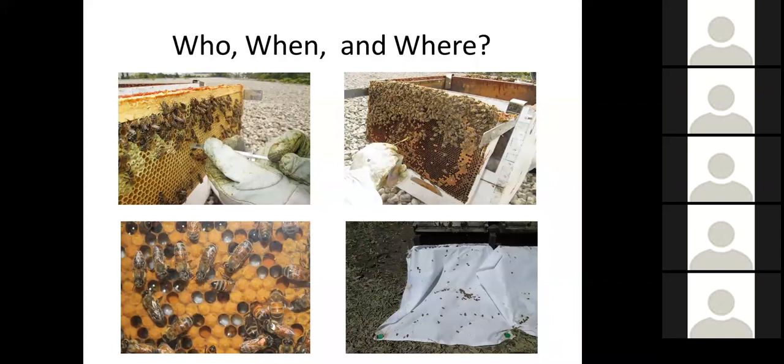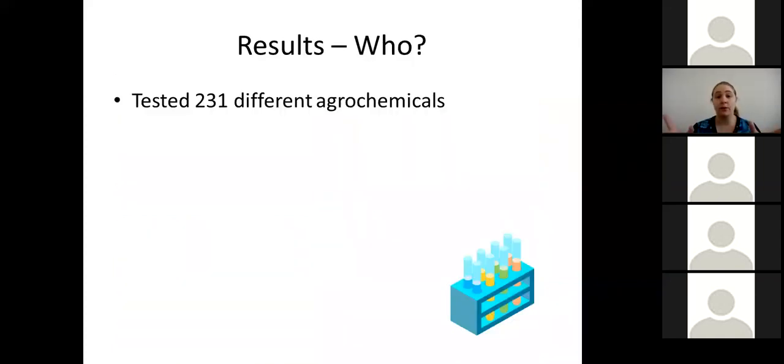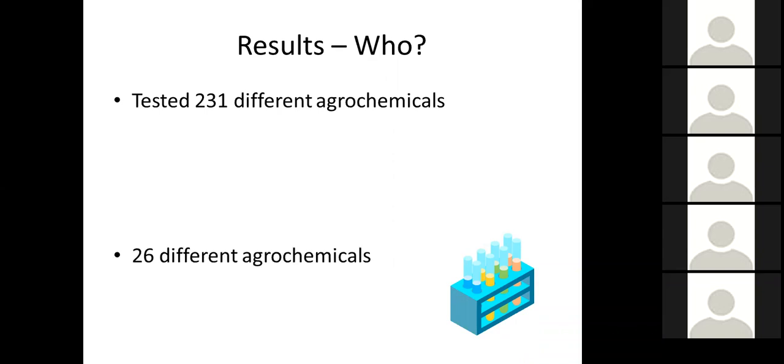This way we wanted to really get a complete picture of what's going on. Then we sent all of those samples for analysis, and we tested for 231 different chemicals, because maybe it's not neonicotinoids, maybe it's something else. We really need to make sure we know what is out there. And in fact, we did detect a lot of chemicals. We detected 26 different chemicals.